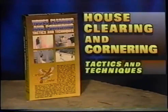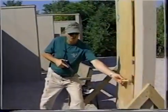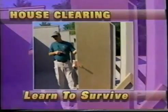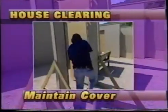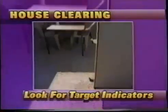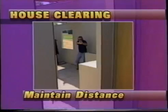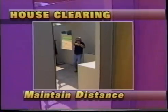House Clearing and Cornering Tactics and Techniques is a 75-minute program that shows you how to enter a house or room and increase your chance for survival. Plus, you'll learn how to maintain cover, why to stay out of the fatal funnel, how to look for and avoid telegraphing target indicators, and the importance of maintaining distance from walls and cover.